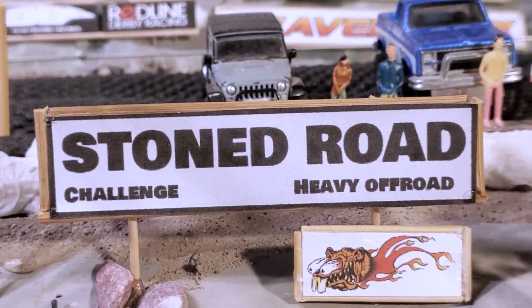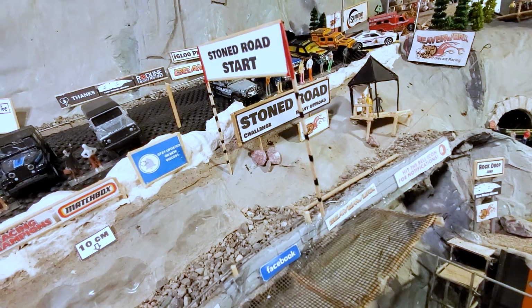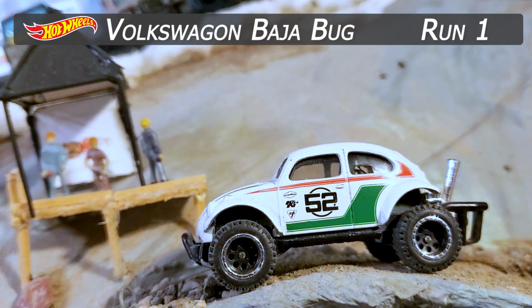They are up against the Stone Road Challenge, folks. This is the heavy off-road course at the Igloo Proving Grounds, and it wants to flip your truck. It wants to slow you down. It does not want to let you get to the end, but if you do, you get 1 point for a full run, 2 points for the fastest time, and 1 point for the longest distance. All right, time to get this show on the Stone Road.